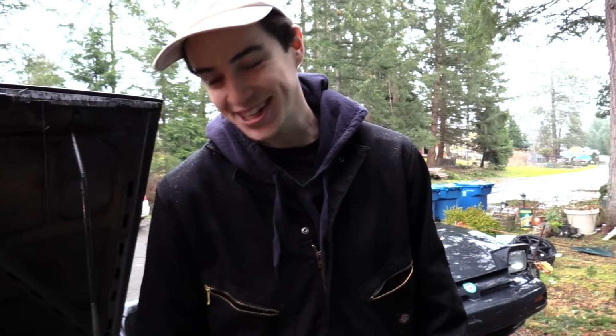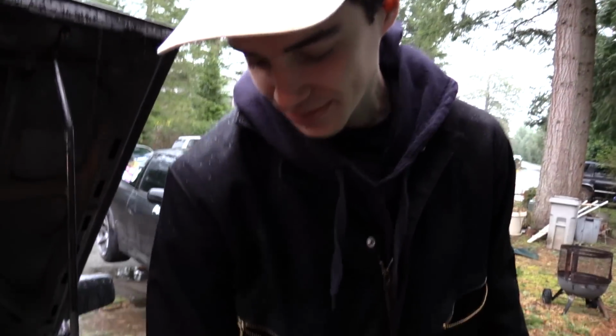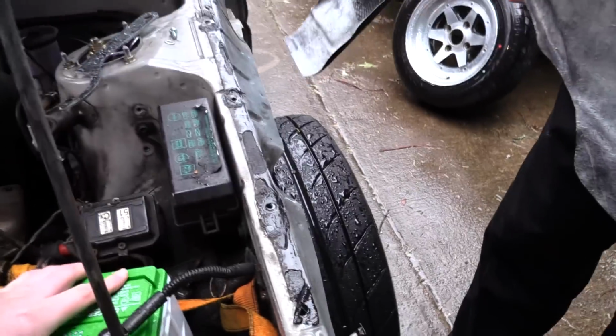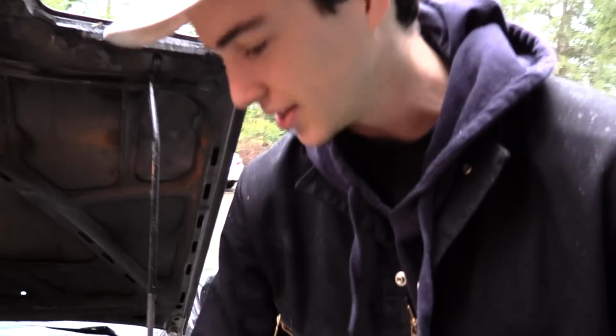So you definitely need a battery tie down of some sort. And this isn't really the preferred method. This is just a ratchet strap. We were told that one time and never again. Just routed through there, ratchet it down. It's pretty solid, and then this as well.